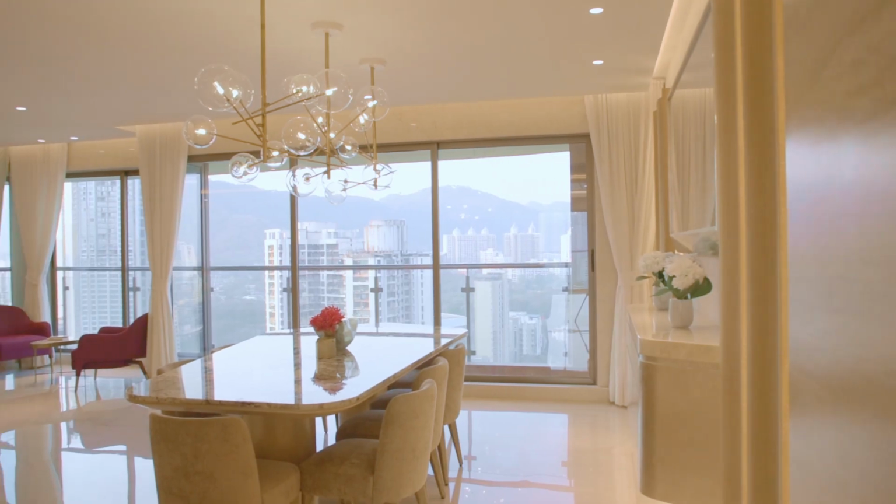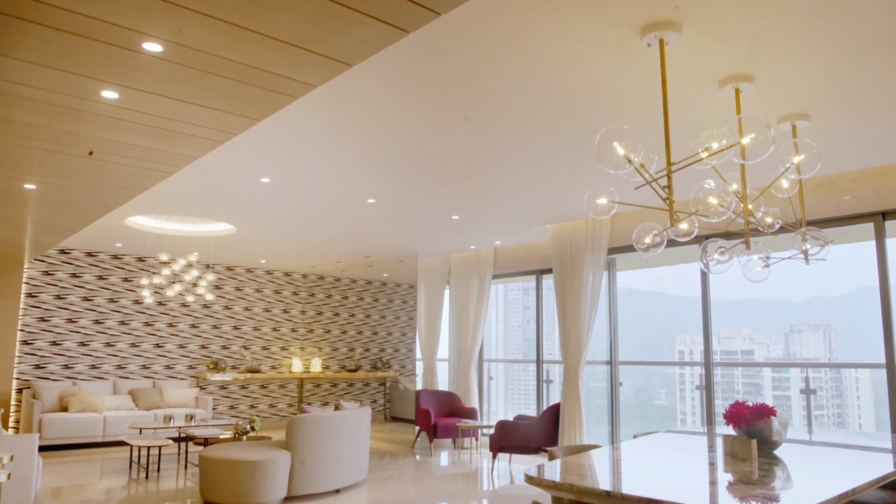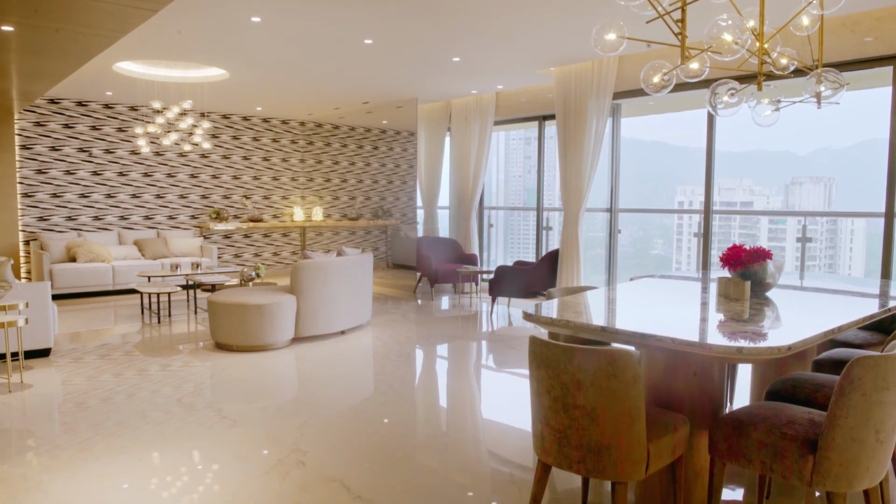Seeing a living room, you feel that kids can play football in that. That's the size of a living room at Monte Carlo. We have a huge family. Everyone has their own space. The layout is such that the living room can accommodate almost 25 to 30 people.